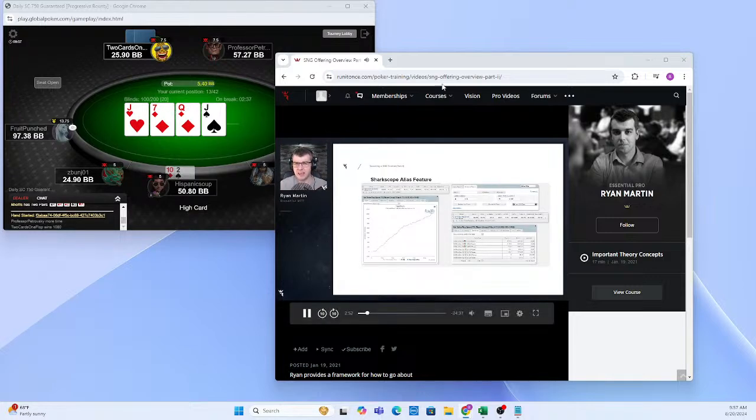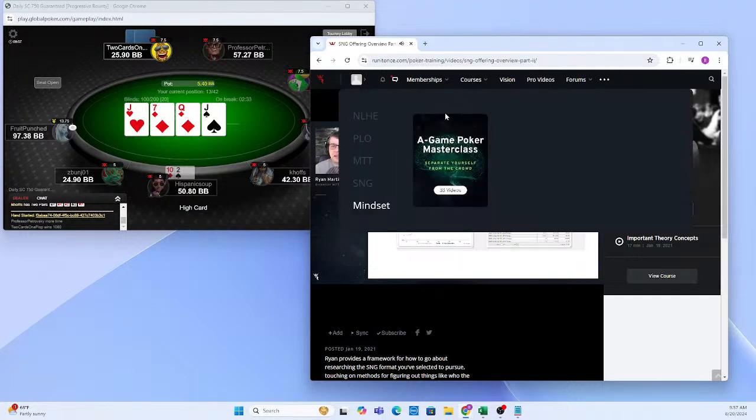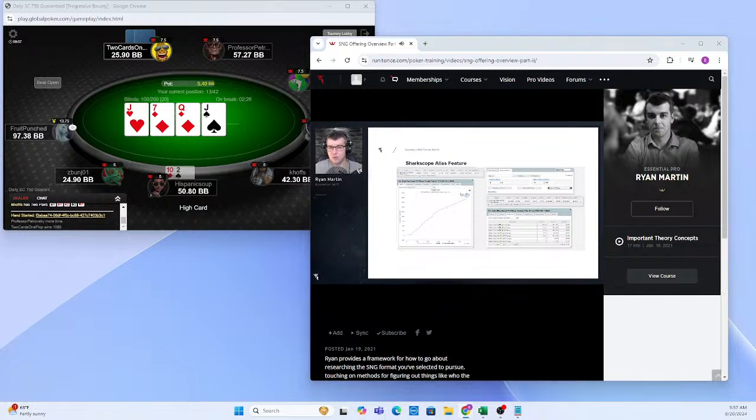So we're going to be operating today under the assumption that the person in question elected to pursue 6 max turbos and reg speeds. I think the reason for choosing to model it like this is obvious. These are the games I play, and therefore I can ensure the accuracy and validity of all the numbers we're going to talk about today. So as you can see, there's a few screenshots on the screen here.